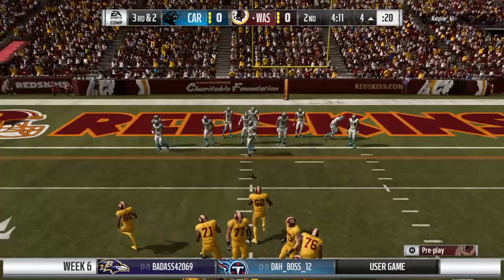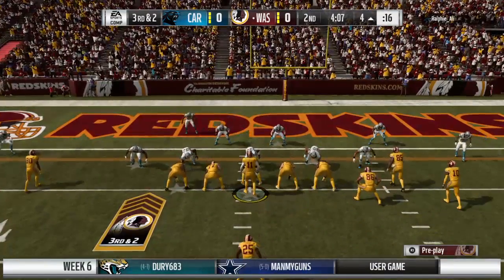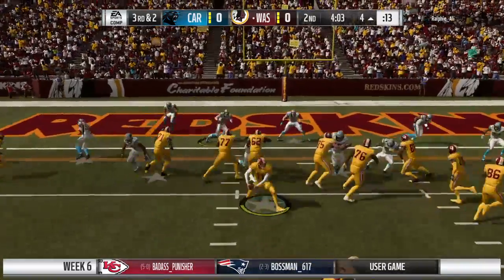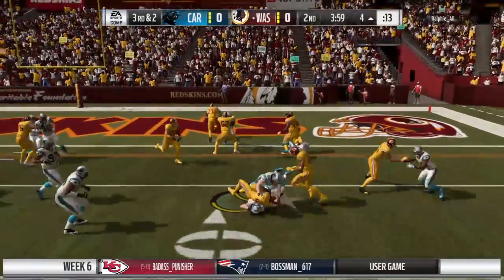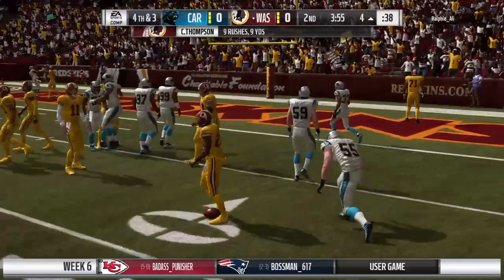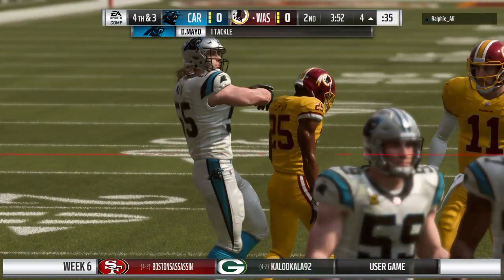The Redskins on third down. They've been good, 3 for 4 thus far. Here it's 3rd and 2. Now they'll run it on the toss. And this one will wind up with him losing yardage back to the 4-yard line. A loss of a yard, and it brings up 4th.